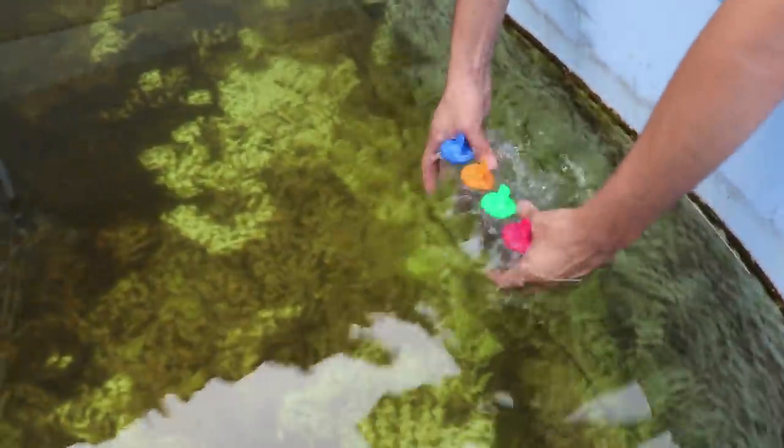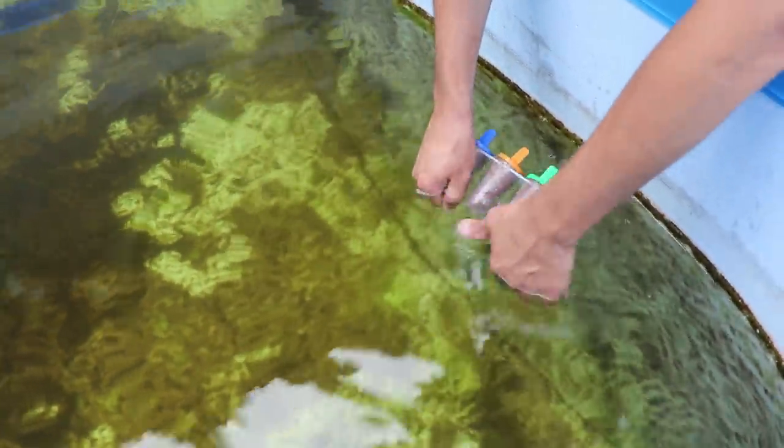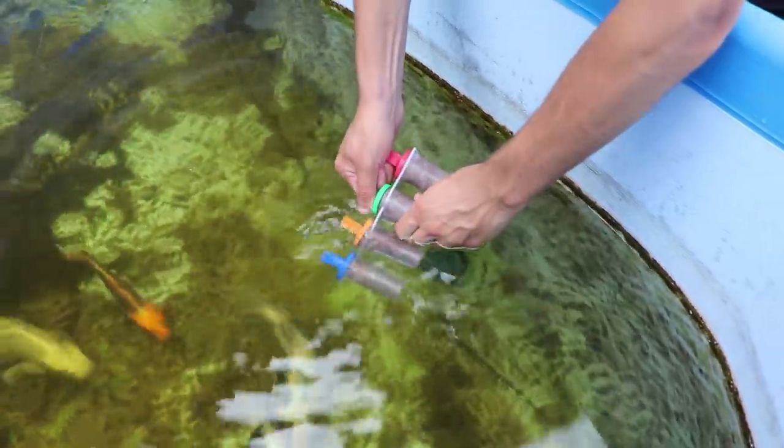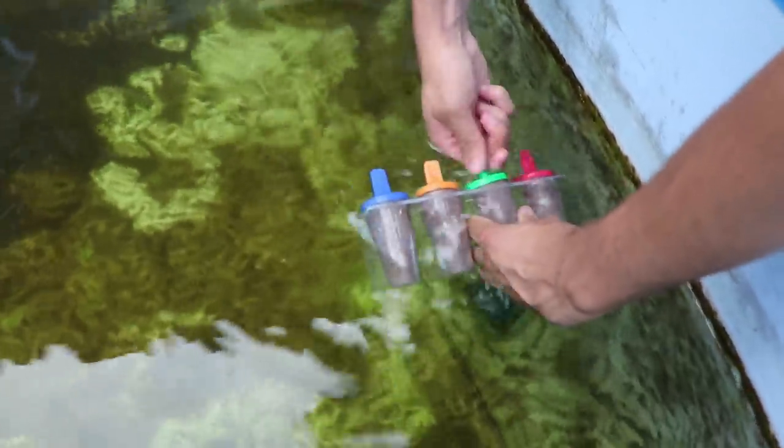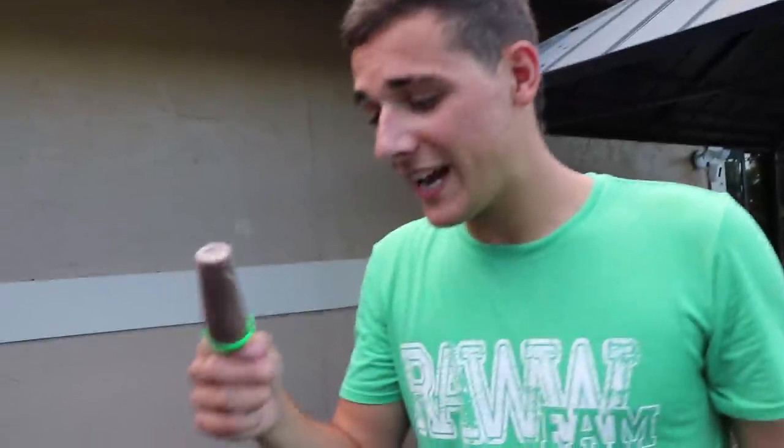So, just go like this. See if we can pop these babies out. There you go, that's the first one right there. And go like this, just like that. And that is our fish popsicle. Bro, this thing actually worked way better than I thought. Or should I lick it? No. I think I should lick it for the views, ready? All right, guys, so this is our fish popsicle. It's taste tested in 3, 2, 1.